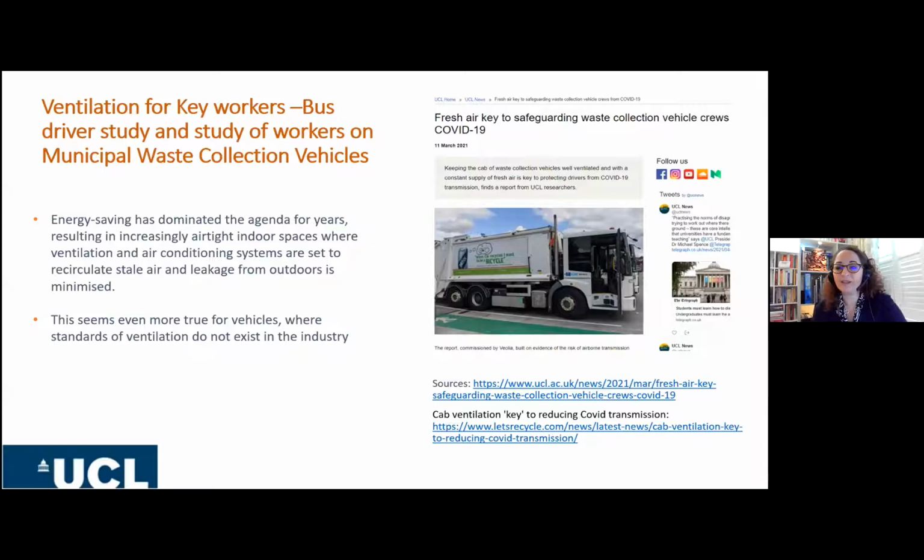And once again, an agenda that has been very common in the built environment and in buildings, energy saving, has been king for many years. It has dominated the agenda, resulting in really airtight indoor spaces. And that has had a knock-on effect on air quality across the board. And this is true for vehicles as well, possibly even more so. The vehicle industry doesn't have the same standards of ventilation or groups of experts that the building industry does. So there's certainly some work to do there.